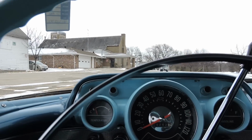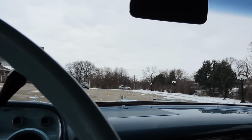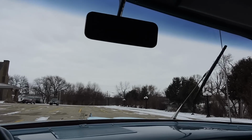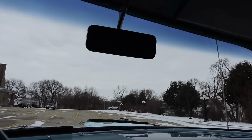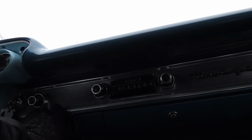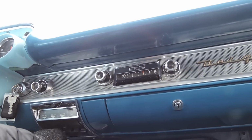Factory temp gauge is working, that's coming up. Gas gauge works, horn works. Wipers work, and they park. Radio works. The only thing I don't think is working is the heater fan right now, unless I'm doing something wrong.